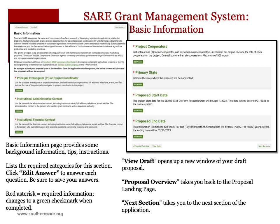Other functions in the online submission system to be aware of include the View Draft button, which opens up a new window of your draft proposal, the Proposal Overview button, which takes you back to the Manage Grant Applications Overview page, and the Next Section button, which takes you to the next section of the application.